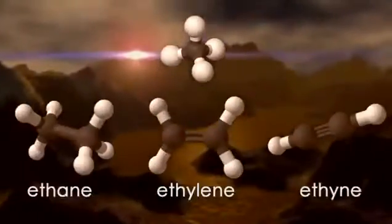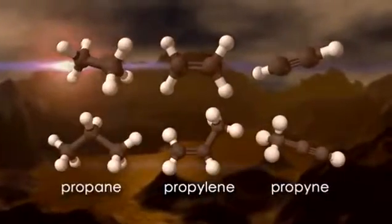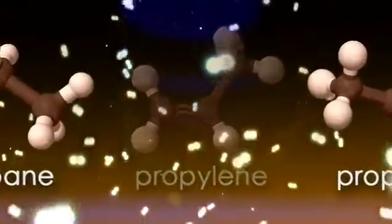So you can add first two carbons together to make a family of molecules. And you can also form three carbons together to form a heavier family of molecules. So it was actually very mysterious that Voyager only discovered the heaviest and lightest members of the three carbon family, but it didn't find the middle member of the family, propylene, that was missing.